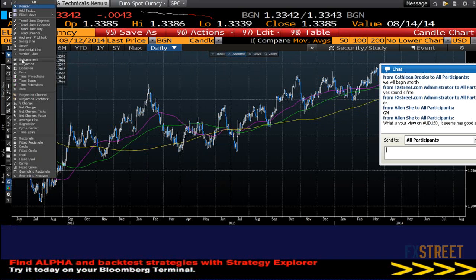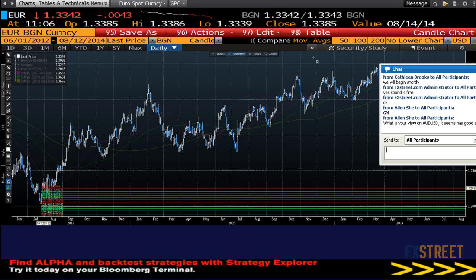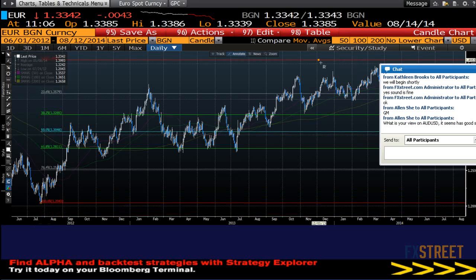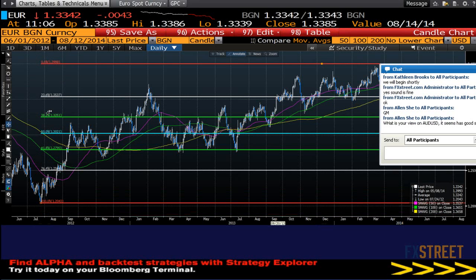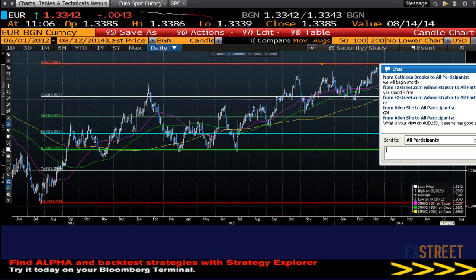Let me just do the retracement. Sorry, it's a retracement when it gets to this level. So it's from the July low all the way up to the May high. The 132.50 level, as you can see here, 132.48.50 is the 38.2% retracement of that entire move.